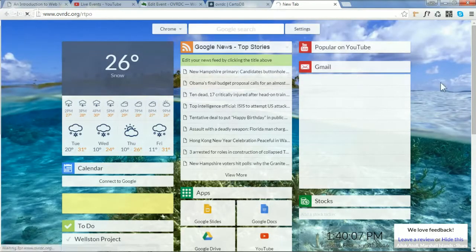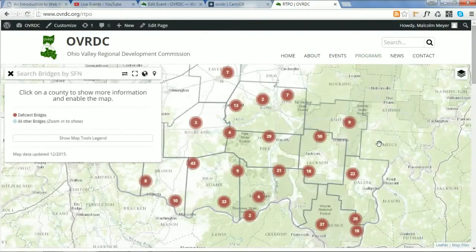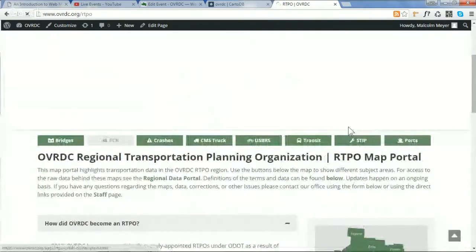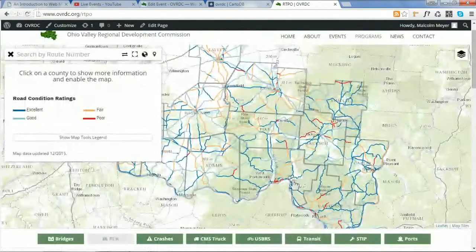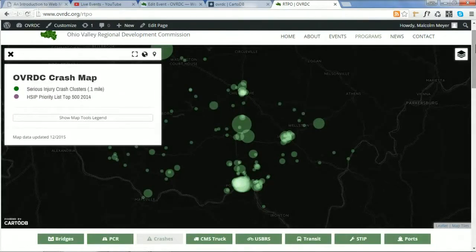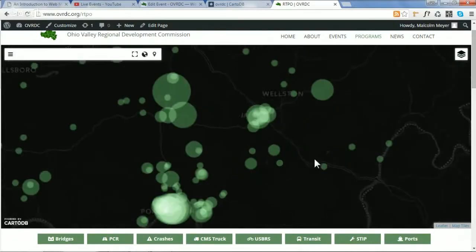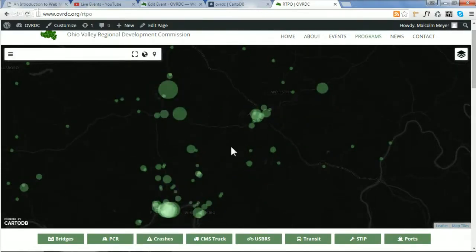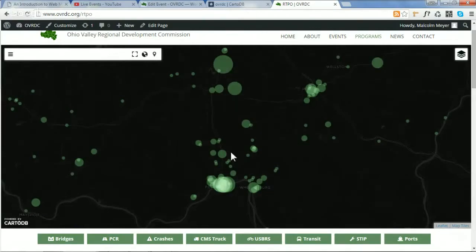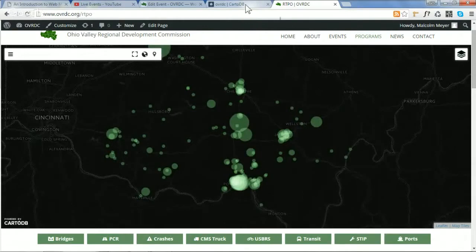It's sort of hard to do this even in ArcGIS Online or in Leaflet, but to do it in CartoDB is super easy. If you go to this crash map, we made this in CartoDB, and just to make these crash clusters, it's real easy and real simple. And we're going to make a cluster map here in a little bit.